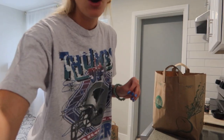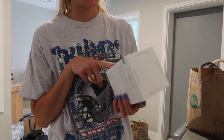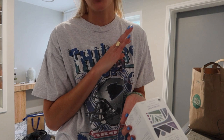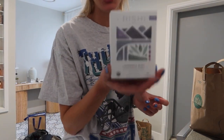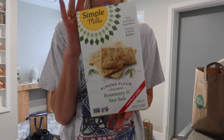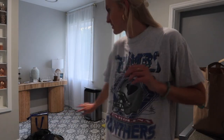We got this Reishi tea, lavender mint. I've been obsessed with this tea brand. I got the elderberry one in a vlog a long time ago, and it's really good. So this recent one's good. Simple Meals rosemary crackers. These are so good. I'm gonna use those crackers to dunk. Ignore this. I'm sorry.